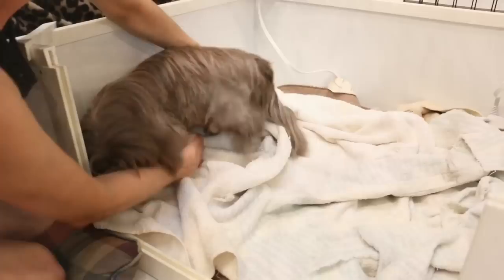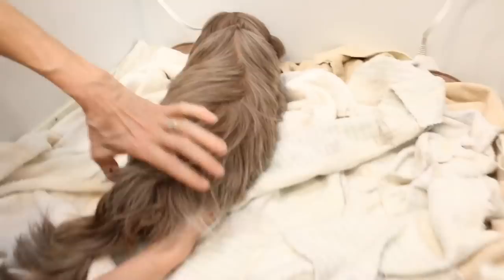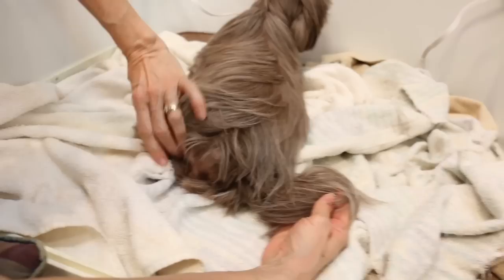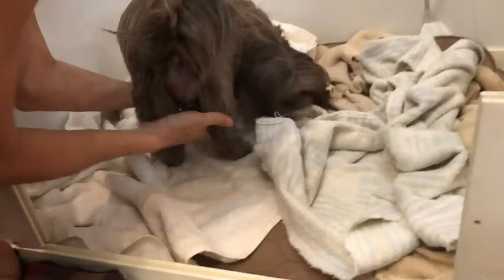Let's go this way. I'm here, babe. Here you go. Good job. Coco's real patient with us moving her around, but normally you just kind of want to let them relax as much as possible. This is her very last litter. I had to switch to a phone because the camera card got full. It's okay. There we go.